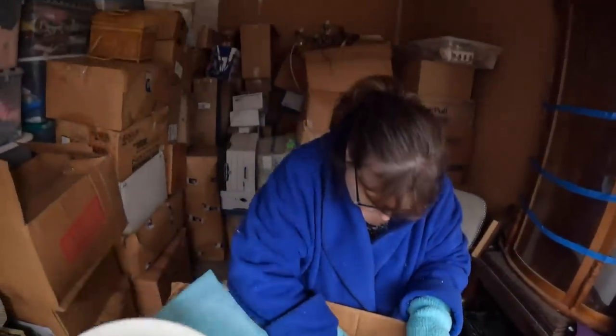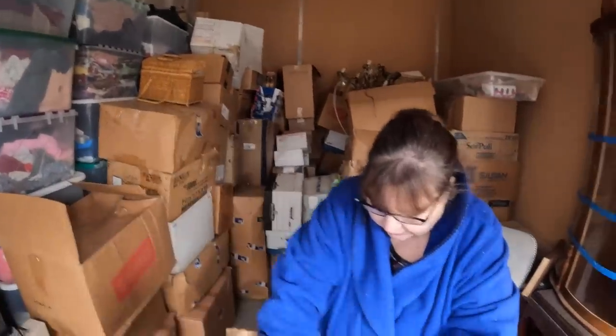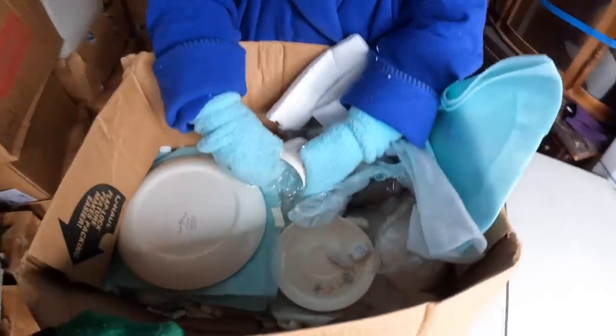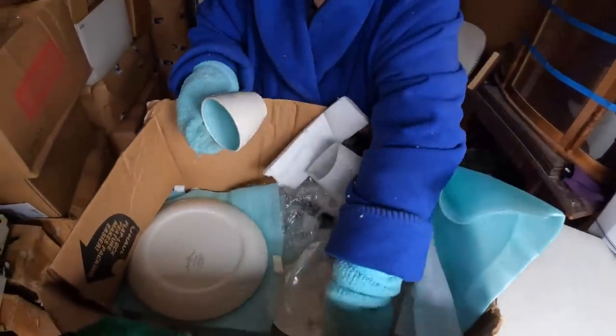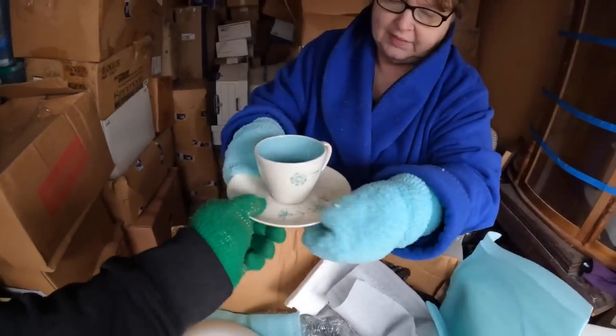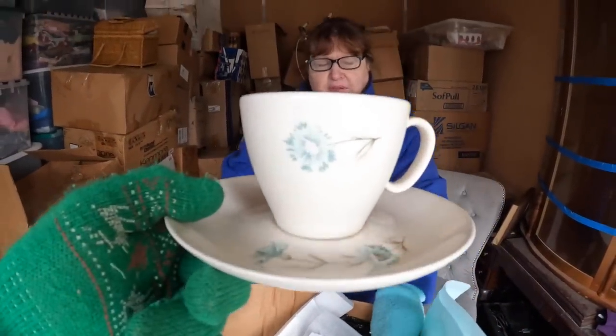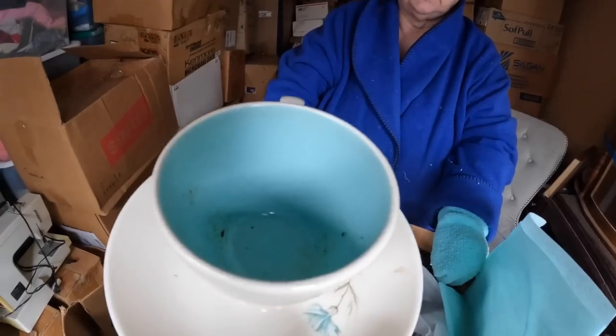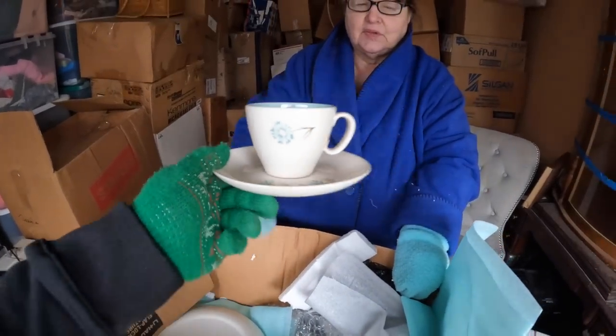Just like the other set, I bet we find some more of it back there. Okay, looks like we got all the plates in here. Oh, here's a cup. Here's a cup for the saucer. I love that. Isn't that pretty with the blue inside? Kind of a turquoise color blue. I like the color inside. Somebody's going to want this. It's a nice size saucer.